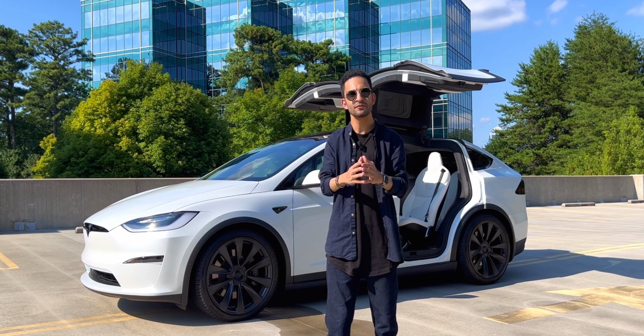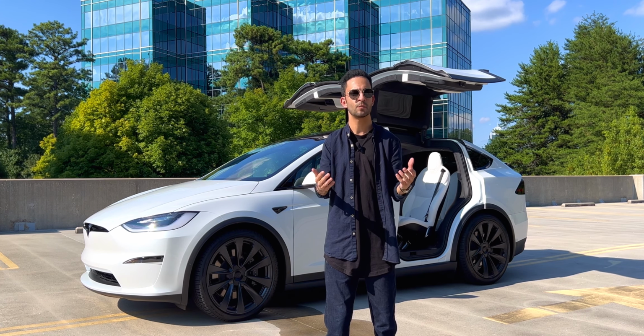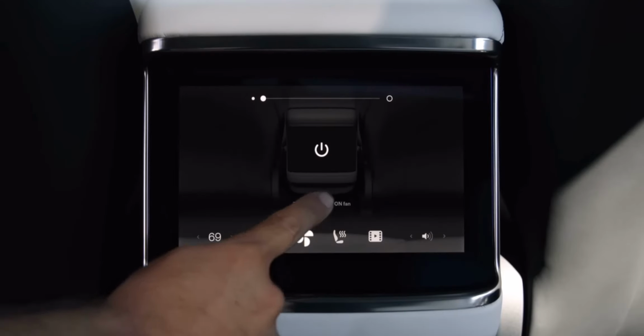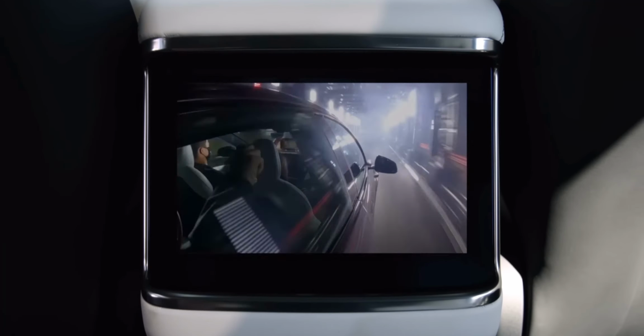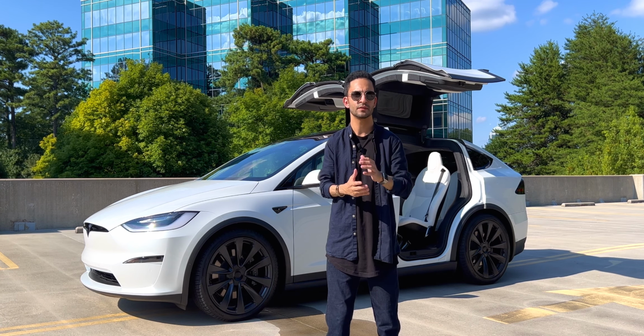Obviously, the third row seats are not like the middle rows, of course, but definitely much better than most of the other third row SUVs that are out there in the market. Now, right in front of the middle row, you have this nice touchscreen display where you have your climate controls, but you can also do far more than just that. You can stream movies, play music. This is a feature that many passengers will definitely enjoy.